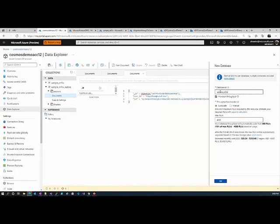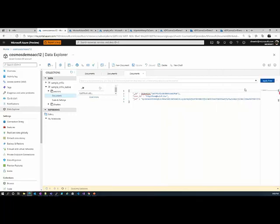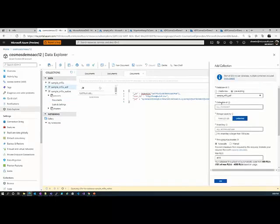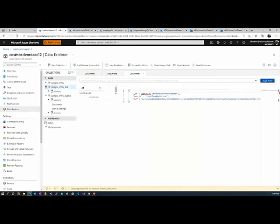So I'm going to create a database called sample mflix ADF, not assigning any provision throughput to it. And once this gets created, I also need to create a collection inside it. So I'm going to migrate the theaters collection. I'm going to choose fixed and click on OK. So now we have a sample mflix ADF database, which will be the target for the migration, and there's an empty collection inside it, right?